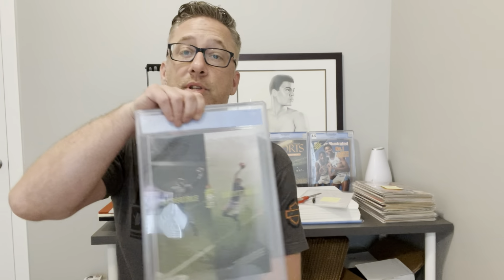Something to keep in mind, these are all newsstand issues. I don't collect subscription issues, and I won't talk about subscription issues except to say that I don't collect them. So these are all newsstand issues, and we got a lot to go through here too. This is gonna be a ton of fun. Next one up.